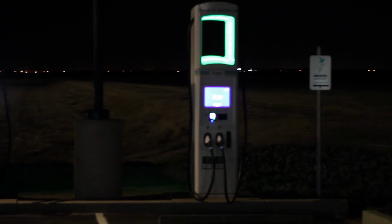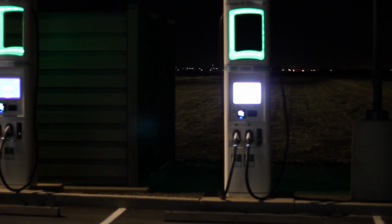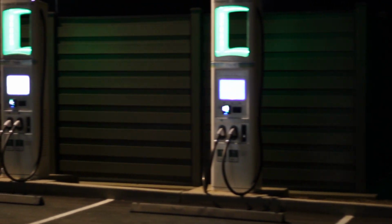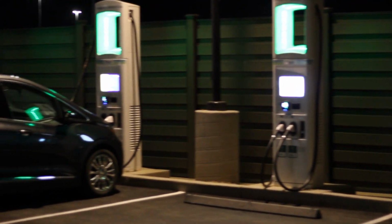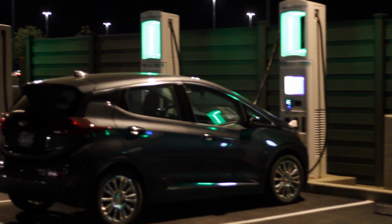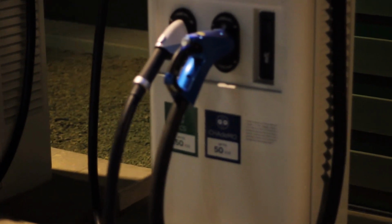I'm here at the Sacramento International Airport and yeah, these chargers are live. I'm really excited to see them up. I'm here charging at over 50 kilowatts. There are 8 BTC power chargers here. All of them are dual CCS except for one has a CHAdeMO hookup. They are all 150 kilowatts, every last one of them.